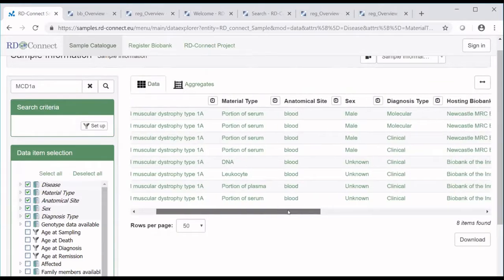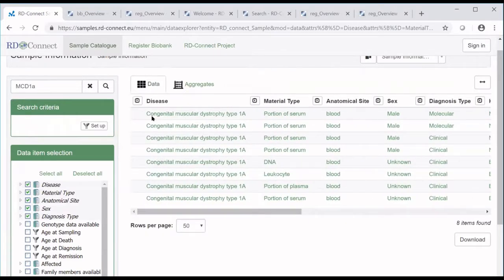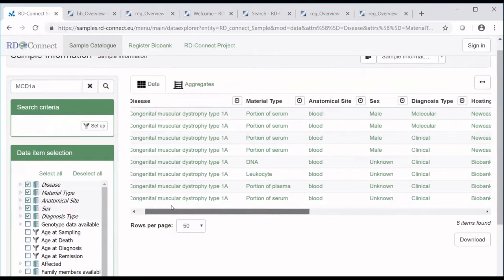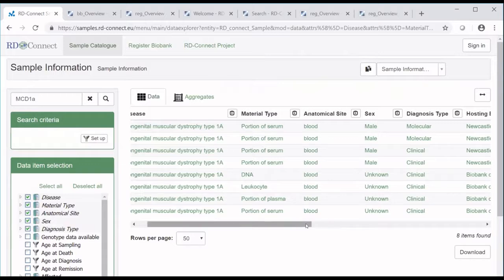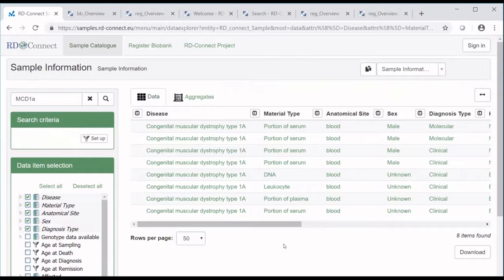Looking at what information you might need. So here again is the link to the biobank in Spain. And some samples already have molecular diagnosis, some are maybe clinically diagnosed. So you need to look at what you might need in your sample requirement for your research. And so with that, I'm going to jump to the Finder.